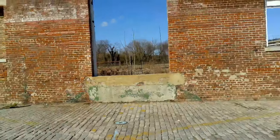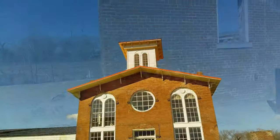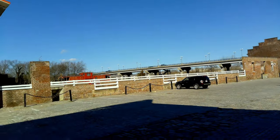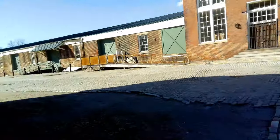This is some old ruins. South train station. Oh, this runs along the Appomattox River.